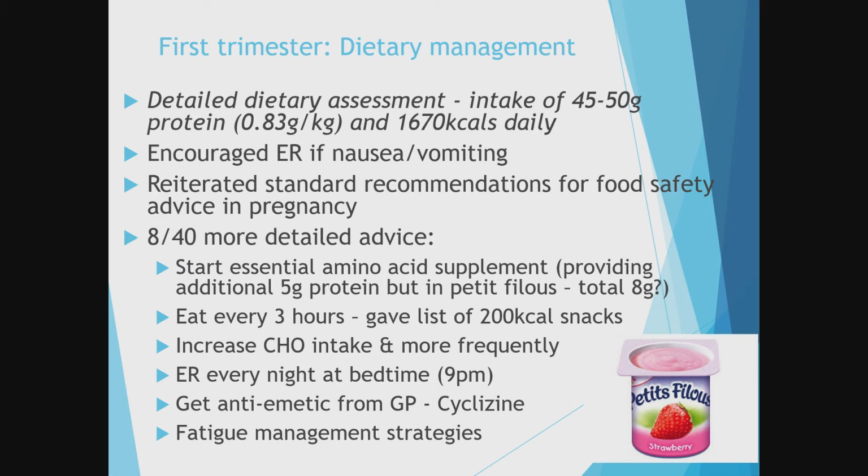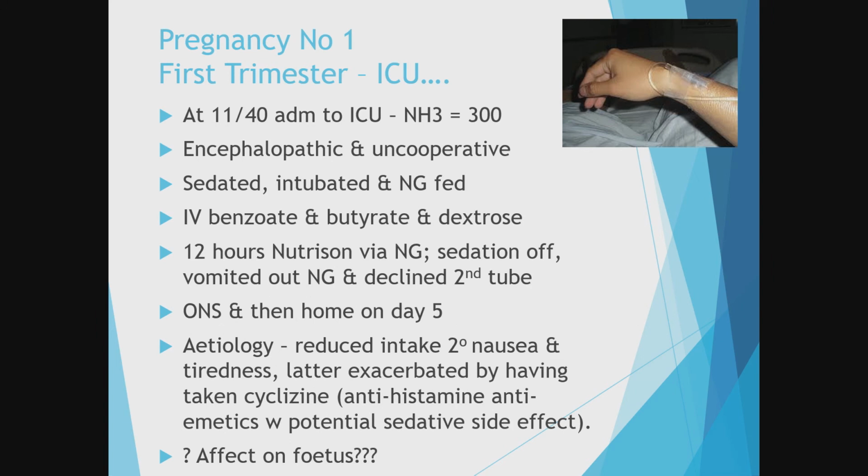She ended up getting an antiemetic from a GP, one that's safe in pregnancy, cyclizine, not safe in OTC deficiency, as it turns out. And we talked about fatigue management strategies. 3 weeks later, she's in ICU, and she's got a pneumonia of 300. She's encephalopathic, uncooperative, sedated, etc., etc., etc.